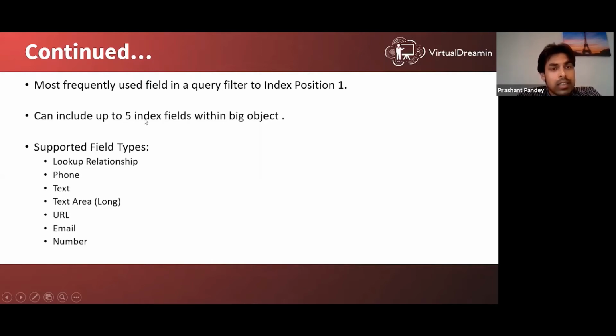There's another important thing about the index field: the length of the field. We can have a maximum of 5 index fields within one big object, but we can create up to 100. The length of the fields should be 100, the combination of both. So let's say you are creating a phone field, then it should be maybe 10 characters, and the text field should be 90 characters. If you increase that to maybe 100 characters, you are going to get an error while creating the index. So the combination of all of the fields should be 100 characters.